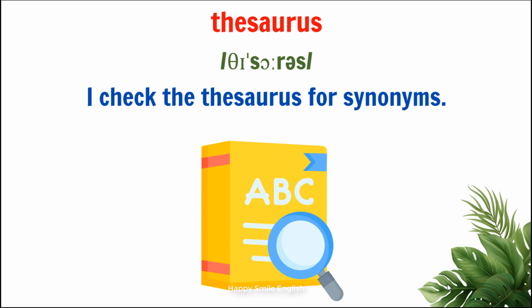Thesaurus. I check the thesaurus for synonyms.